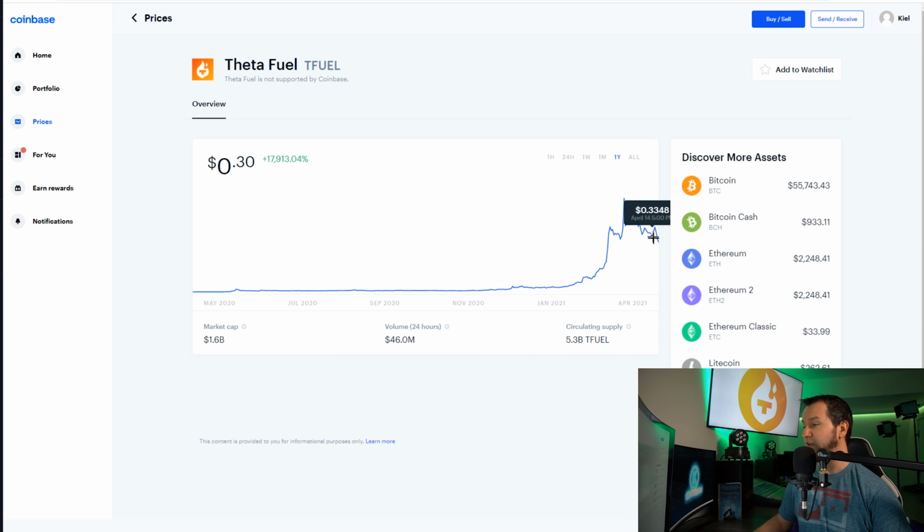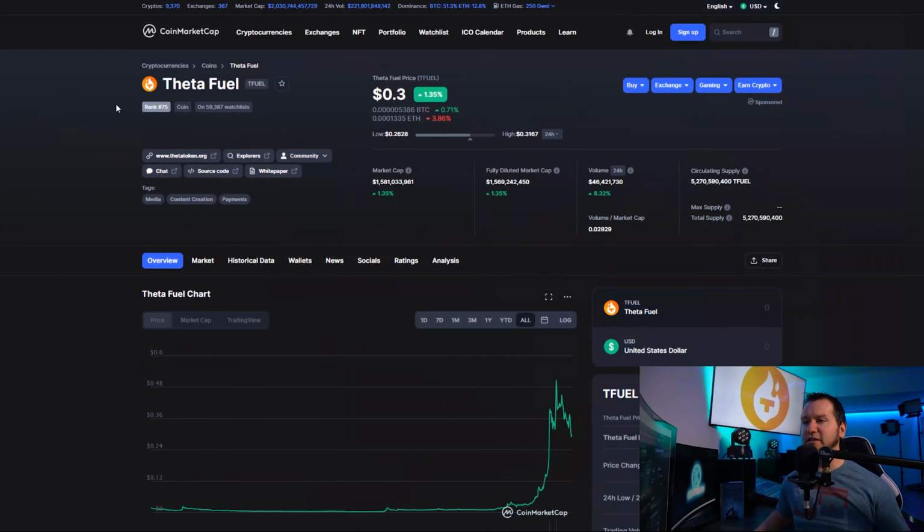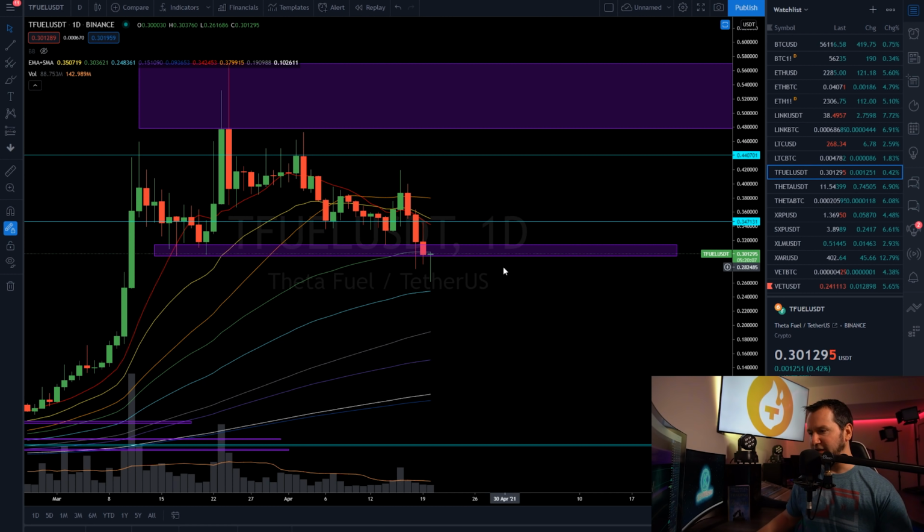We see the 24-hour volume at 46 million, so a little lackluster there. I'd like to see that increase as price action attempts to work its way back to the upside, and we see that the market cap is at 1.6 billion. And quickly stopping over at Coin Market Cap, we see that Tfuel is currently ranked at number 75 and is trading at 30 cents.